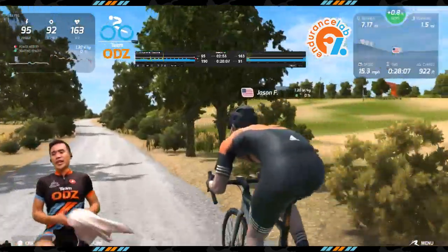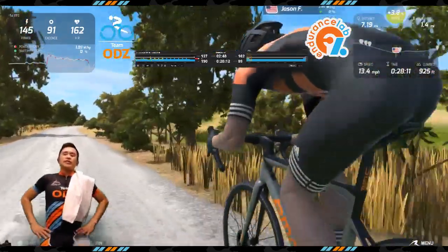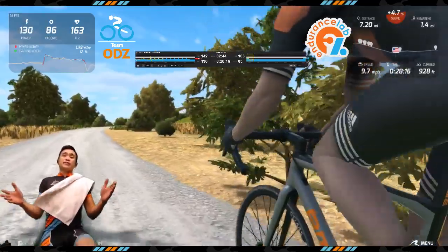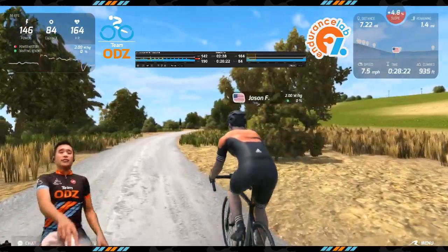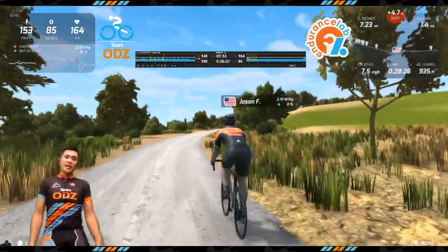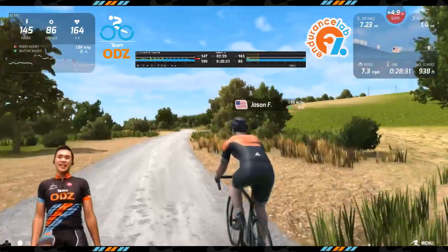What if the course was designed around a custom workout? So we've got 3 minutes of flat, let's say, and it knows, reading the workout, that we need 1 minute of incline to do an interval. It goes up for 1 minute and then repeats itself. Now that is something. Someone write that down.